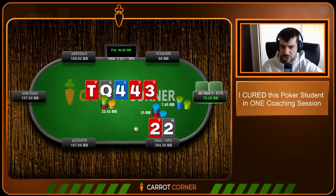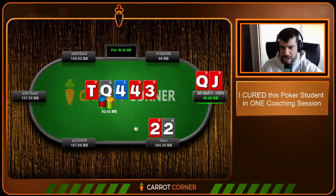But a lot of people will just go off of their absolute hand strength here and say, well, I only have jack-ten and I don't want to call this big raise with jack-ten. River raises are generally not bluffed that often. I'm going to fold. So we do get called this time, and we get looked up by a hand that was never ever folding in a million years. This is actually like a GTO play. Maybe this isn't a fish after all.